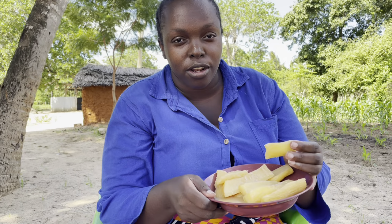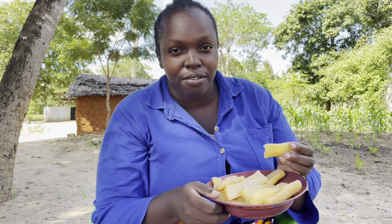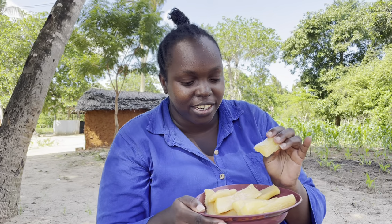Guys, this is called mogwanazi, which means cassava coconut cream. You can see, so good, guys. If you haven't tried it, try it.